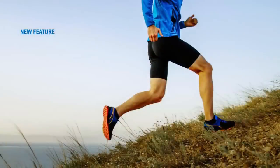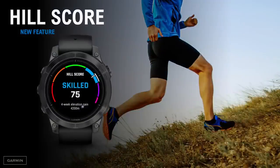Now that we've set the stage, I'd like to introduce Hill Score. Ultimately, this feature is trying to help people understand how their training is having an impact on their ability to run up hills. Hill Score is a 0 to 100 score that is calculated using a combination of your fitness and performance data. When you complete a run on an Epix Pro or Fēnix Pro, the uphill segments are automatically detected and analyzed. Your most recent activities have the greatest influence on your current score, but several months of running data are also weighed into your score, and we combine this with other physiological metrics and training trends.